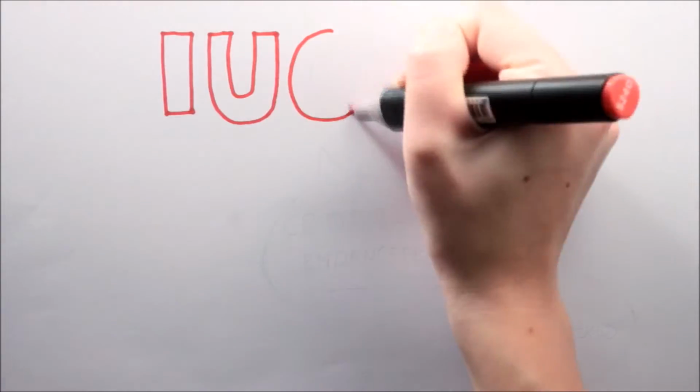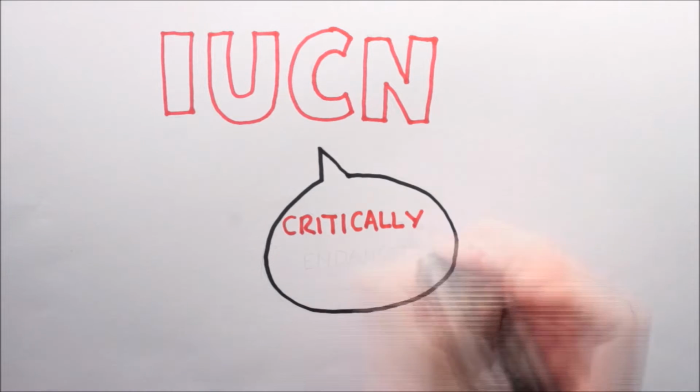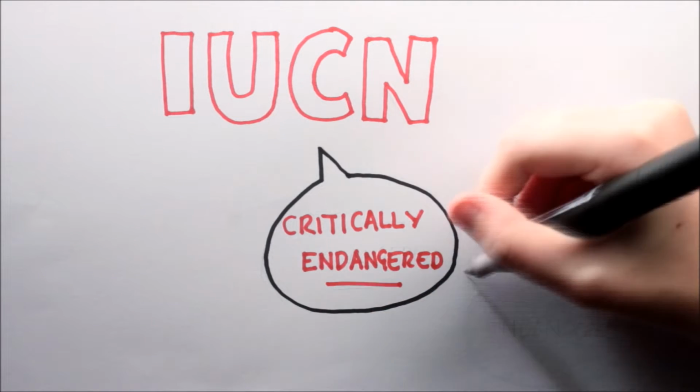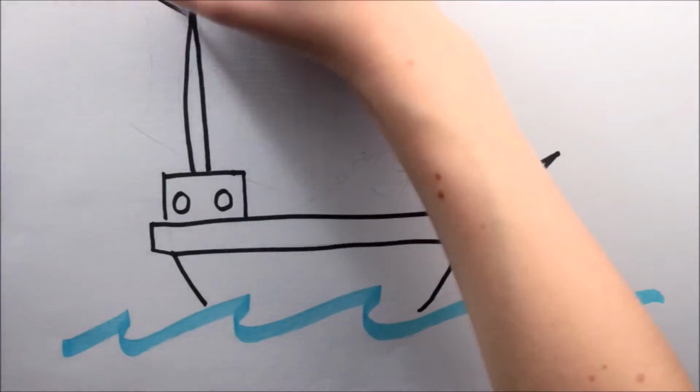Previously, the International Union for the Conservation of Nature identified the species as critically endangered. However, with the population numbers rising, the blue iguana's red list status has now been determined as endangered. The blue iguana is renowned as being the flagship species for the Grand Cayman Islands.